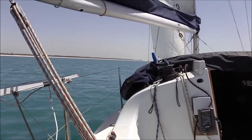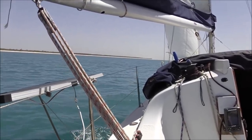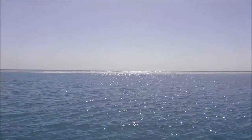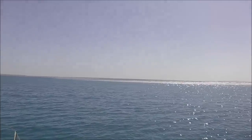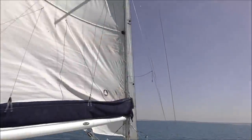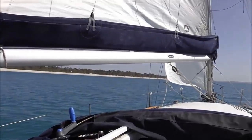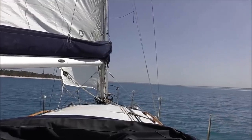We're coming up to Kungul Creek on the point there now, and it's now 2 o'clock. We're about a mile past Kungul Creek on the way to Moon Point. And there's a sandbank on this side of the boat, and the shore's over there. We're not going very fast at the moment. We're only doing 2.3 knots, so I thought I'd just take this before I turn the engine on.